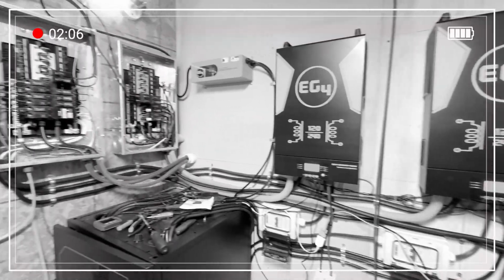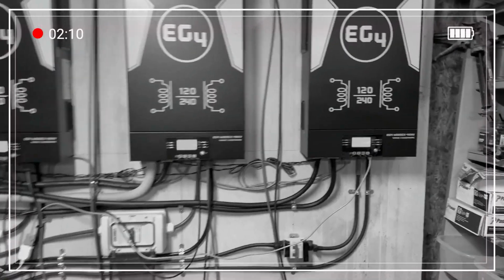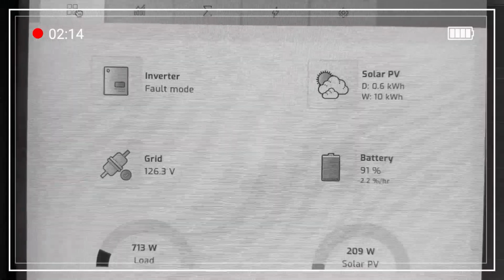Here we are, like 1 a.m. This is the second time. All right, 2 of the inverters have faulted out again. All right, just as I expected, I came home and this one is faulted out. All right, so we've got another fault.